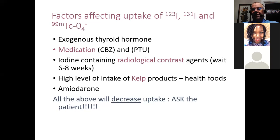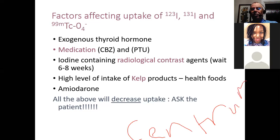Things like kelp products. Now, the point is the patient may not know they're taking these. So there are many different, in quotes, herbal cures for thyroid disease, which people may purchase or be given. And these can contain quite high amounts of iodine-containing products, of which seaweed-based products are the highest. And South Africa is the second highest producer of kelp products after Japan, so maybe more common in South Africa. So you do have to ask not just about prescribed medicines, but if people are taking any other medication from things like health food shops or friends and neighbors.